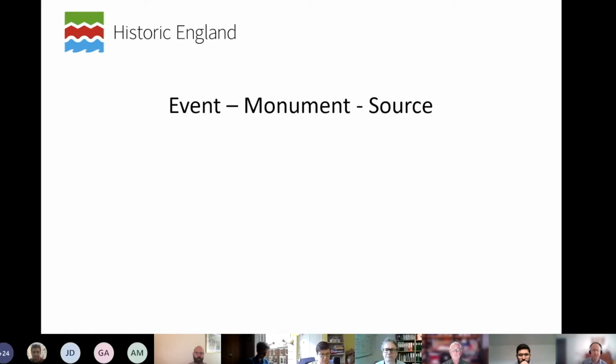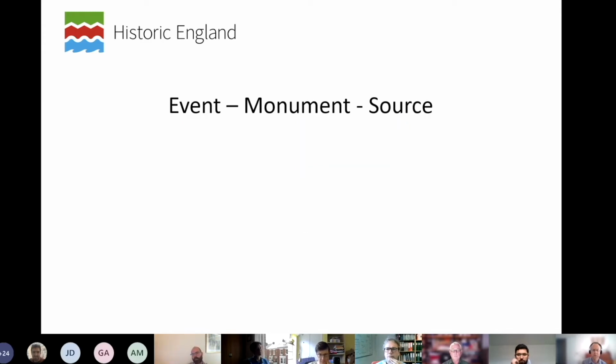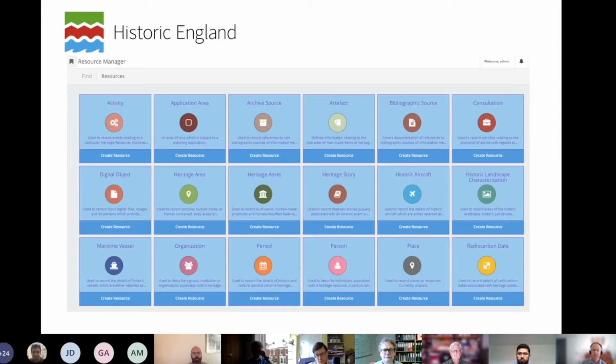Based on our experience of working with HERs and also the work we've done internally with historic environment, we tried to split things up a bit. Events are quite simple, the activities are relatively straightforward to develop. However, the monuments and the sources, we tried to split those out further because the current system was quite restrictive as to how we could record things. All the way through this, we're trying to future-proof the system to make sure that we don't have to refine the system too much in the future.